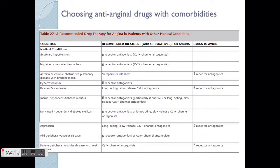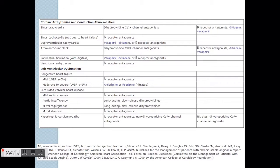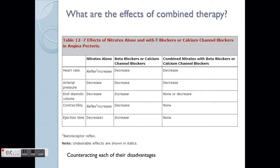Right, so based on all the angina drugs, as you've seen all the way through, for different people there are different preferred drugs, and also drugs to avoid. So do have a look at it here. It's similar to all the other contraindications as well, right? So yep, there you go. And there are also effects of combined therapy, so it's quite common to use combinations as well, because for example some are desired effects.